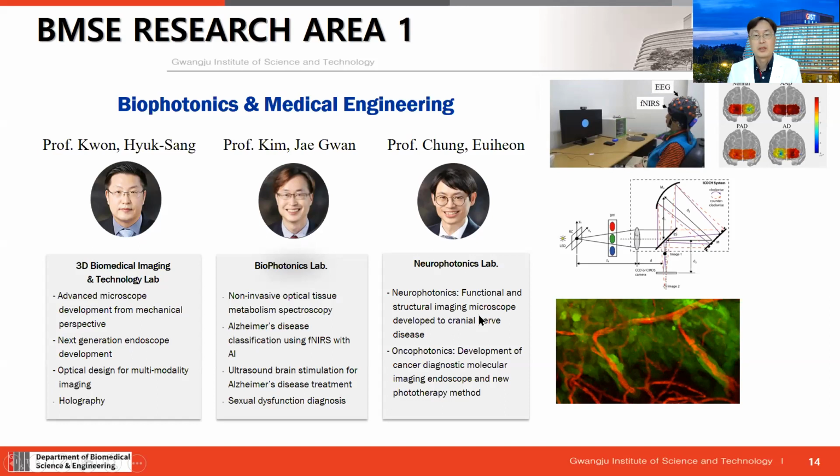Professor Jung Eui-hun is leading the neurophotonics lab because he is now focusing more on the neuroscience area. For the neurophotonics, he is developing functional and structural imaging microscopes. And for oncophotonics, he is also doing cancer studies, using molecular imaging technologies to diagnose cancers.